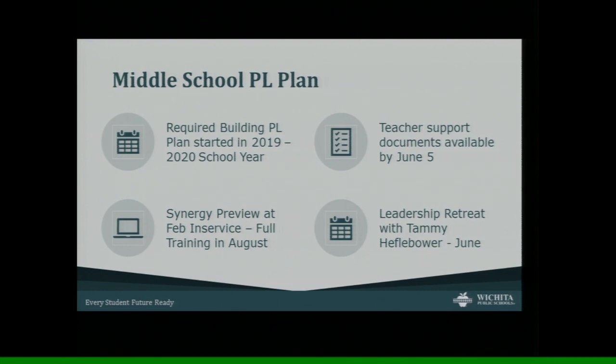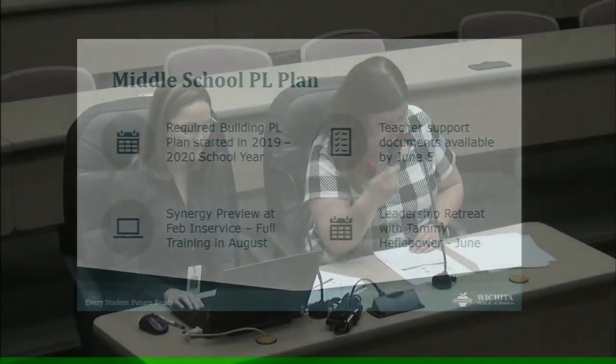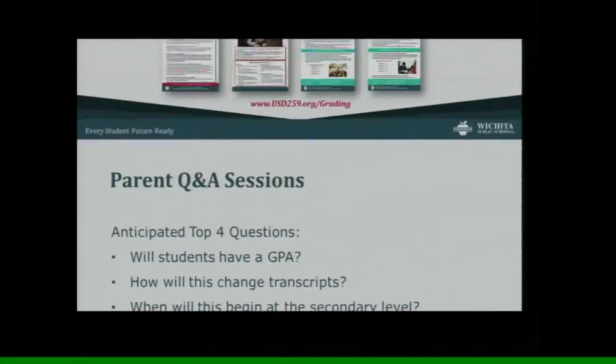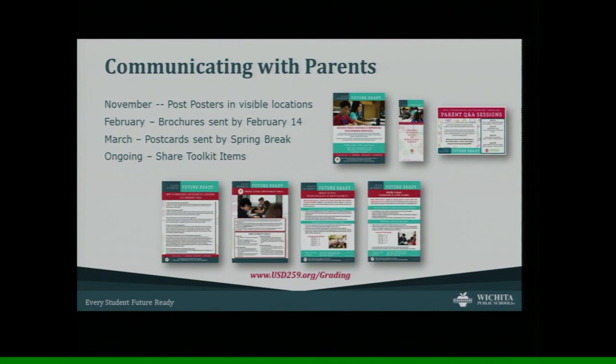They got a preview of the Synergy grading system at our February in-service and will receive full training in August. And then there's leadership retreat training with Tammy Helfelbauer in June for our district principals and identified leaders as well. The communication toolkit has been developed to support our schools in their communication with families. These highlight how grades in standards reference grading convert to a letter grade, the employability targets, and other frequently asked questions.